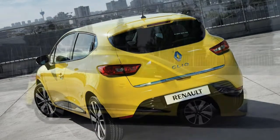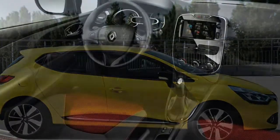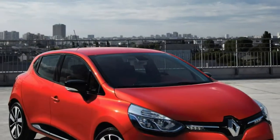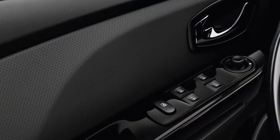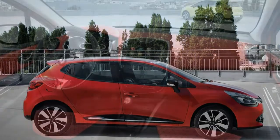Relink users can also check their messages, manage their diary, locate the nearest service station or a destination for a park, or send a tweet. Clios on the lower end of the range can be purchased with R&Go, using an app on the driver's smartphone to connect to the car's system.